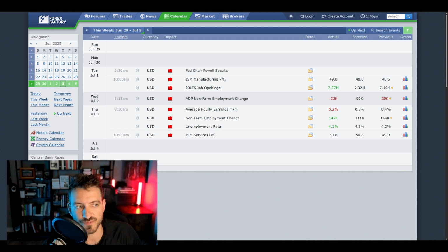Next piece of data we got here was the JOLTS job openings, which came in above the forecast. It's too hot. The job market is still pretending sort of that everything's fine. Tight labor basically means sticky inflation, which is not great for the Fed and how it looks at it. This print kind of throws cold water on the dovish narrative, which means liquidity, in a sense, could stay a little bit suppressed for now.